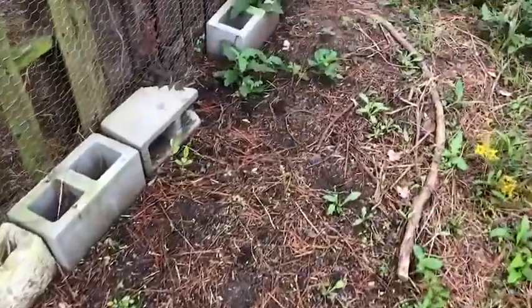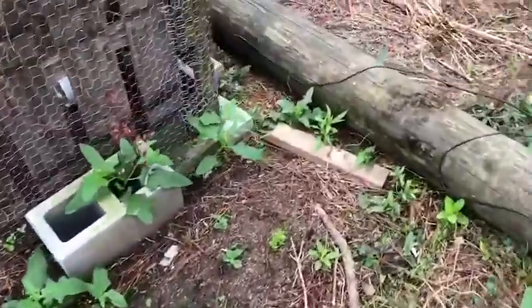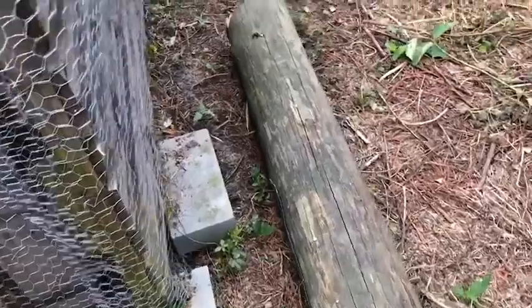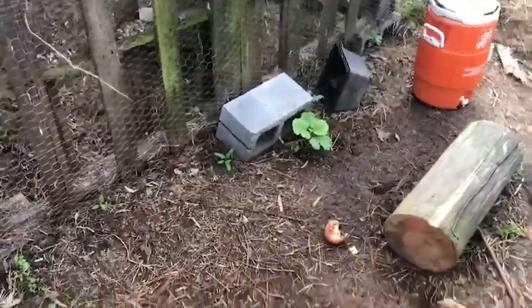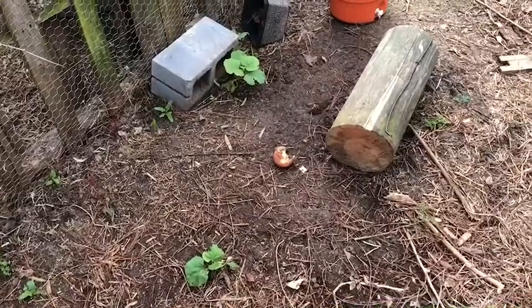Our wildflower compost garden never really took hold, but some of the gourds are growing, so maybe we'll be able to make an instrument or two out of gourd soon.